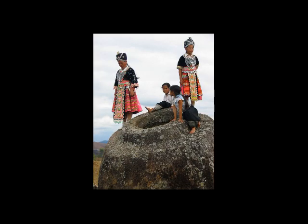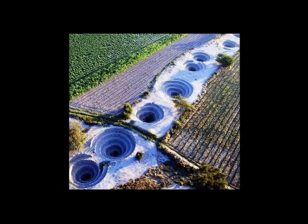Some of the stone jars are gigantic. And then there are the ancient Puquio wells of Nazca in Peru. This is a system of subterranean aqueducts, and most are still functioning.